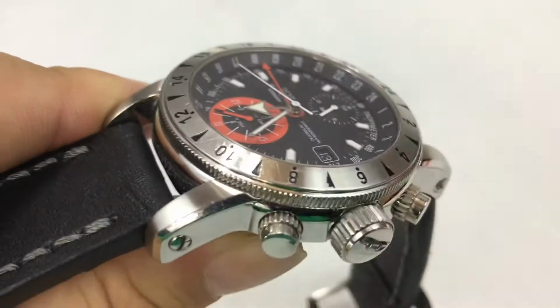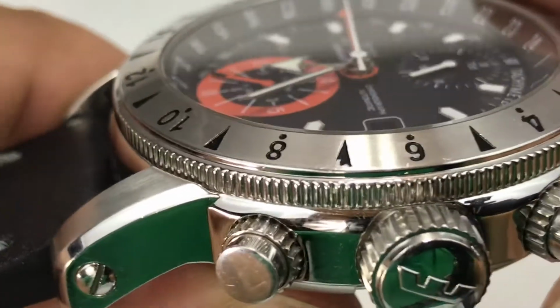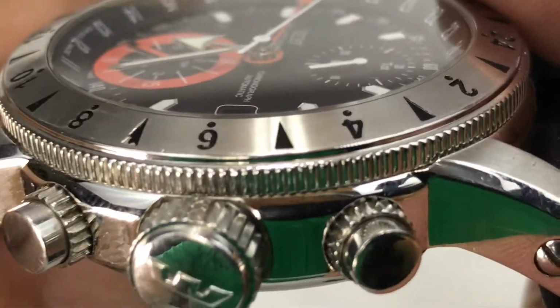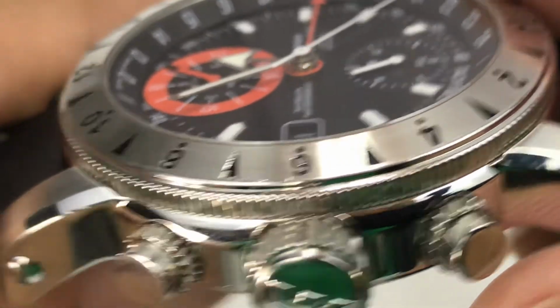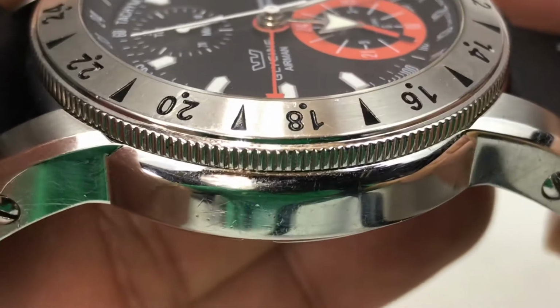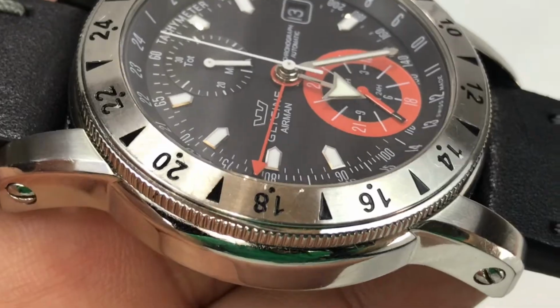And then, as you can see, all of the markers are essentially scraped into or carved into the bezel, and then color filled. Now, this one's seen a lot of action and is a little beat up, but a serious watch like this can take a lot of beating, and it has good heft. It has really good heft.